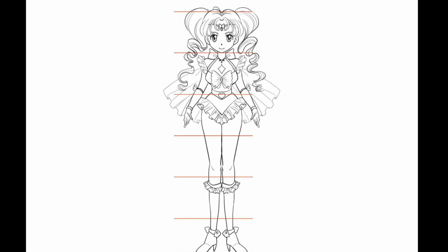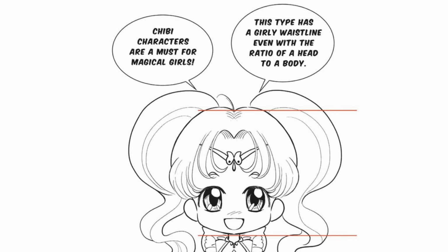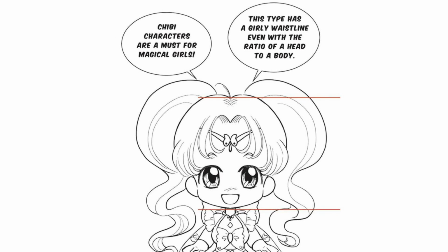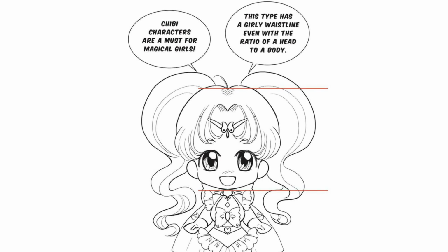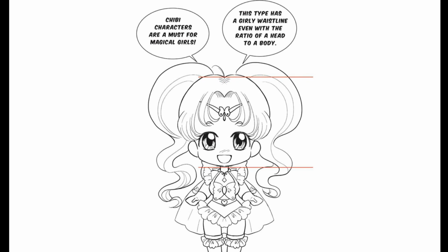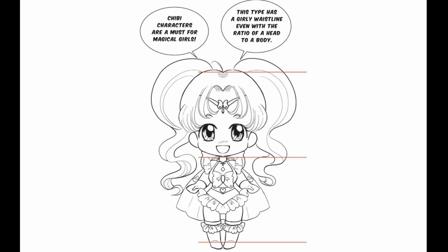The body is about the size of a head, or 2 with the ratio of 2 to 3 heads to a body. In manga, legs are drawn longer than in real life. However, chibi style has short legs. The ratio of body to legs is 1 to 1 at most. Head to body ratio. The hands and feet are small. The head is big. It will look like it can barely stand on its own.